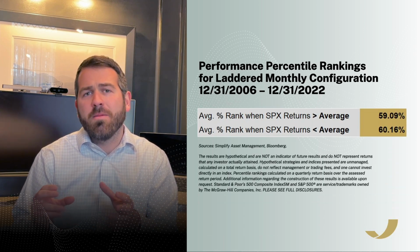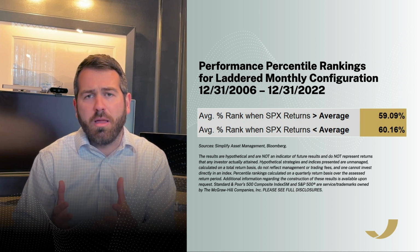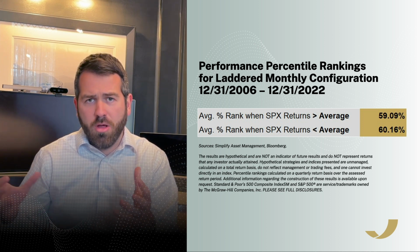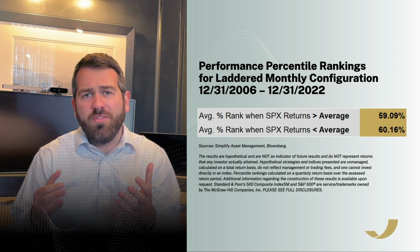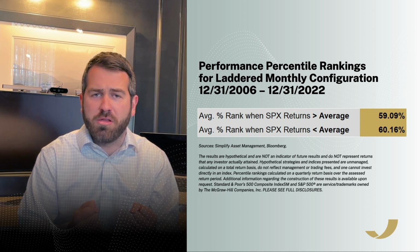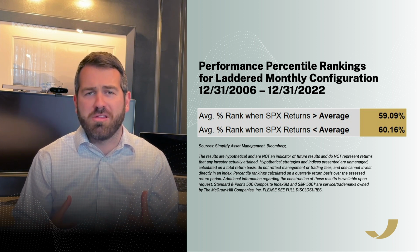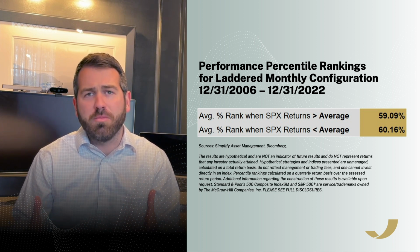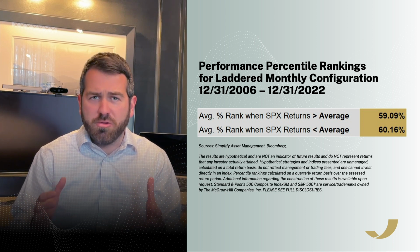We found that the monthly laddered strategy had an upside performance percentile ranking, so a performance percentile ranking when the S&P was up of about 59%. So very strong degree of upside participation relative to its peer group. And then on the downside, we found that it had a performance percentile ranking of about 60%, right? And so this was very interesting to find.